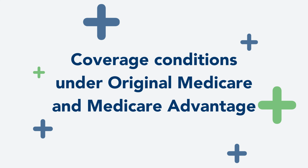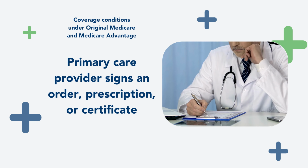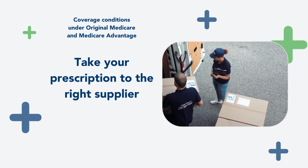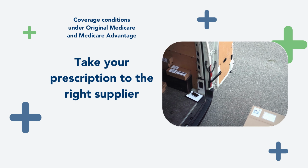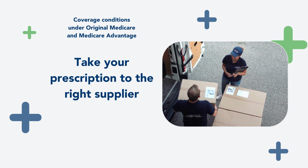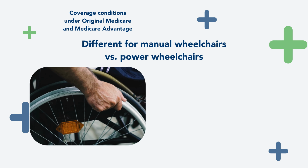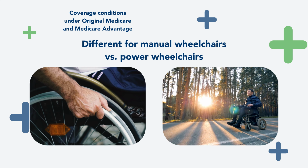Whether you have original Medicare or a Medicare Advantage plan, Medicare covers your DME if you meet the following 2 conditions. First, your primary care provider must sign an order, prescription, or certificate. Second, you must take your prescription to the right supplier. Be sure only to use suppliers with approval from original Medicare or your Medicare Advantage plan. It's important to note, however, that the process is a little different if you need a manual or power wheelchair or scooter. In these cases, speak with your primary care provider.